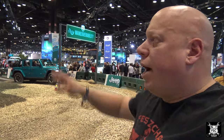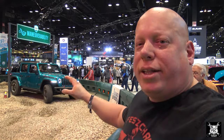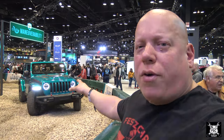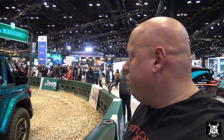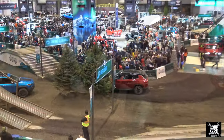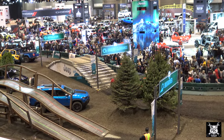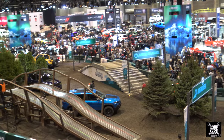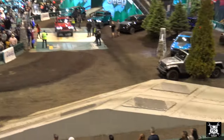Over here behind me, Jeep has a nice little track set up. I took some shots up top. I'll go ahead and show them to you. But they have a nice little off-road track that they have set up to take you for a ride. We're going to head and take a ride on a 2020 Gladiator. The red one here, they do a little course. He goes up over the staircase, then he comes up over this piece here. But wait till he gets to this.